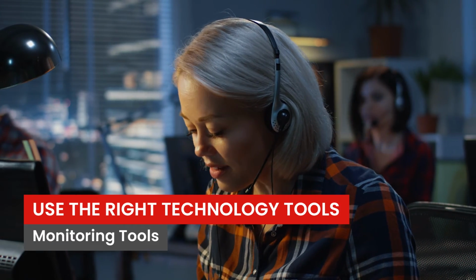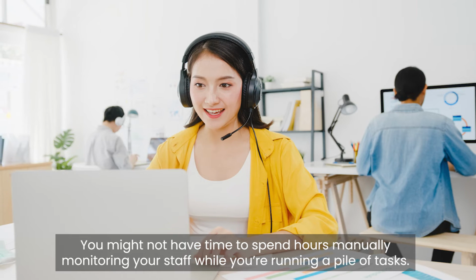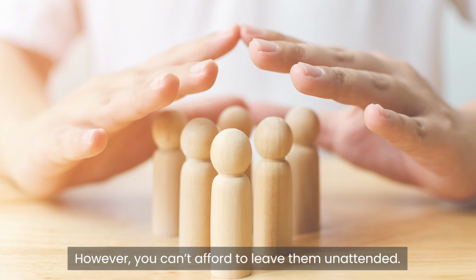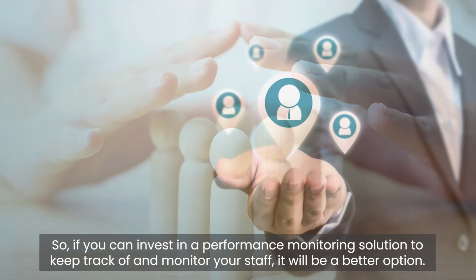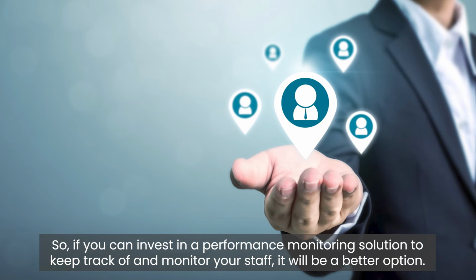Monitoring tools. You might not have time to spend hours manually monitoring your staff while you're running a pile of tasks. However, you can't afford to leave them unattended. So, if you can invest in a performance monitoring solution to keep track of and monitor your staff, it will be a better option.